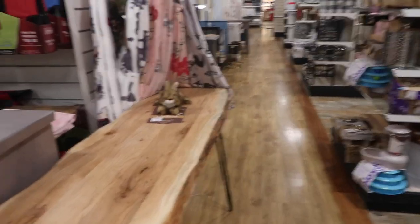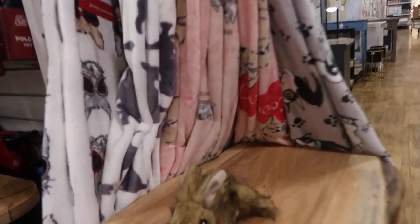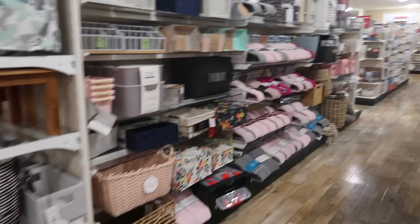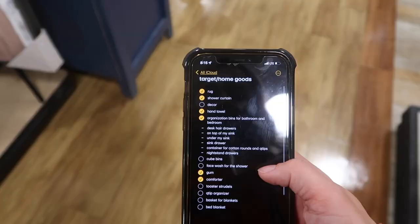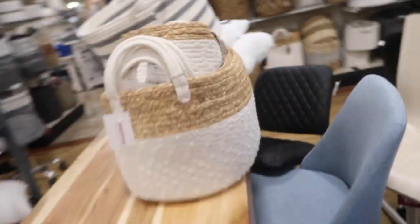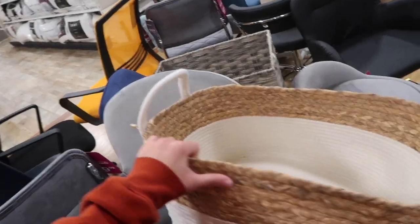Okay, I don't know what I... oh my god. That was real. One eye. That's so creepy. Okay. Oh my gosh. This is so cute. These bins just make me so happy. Basket. Now these are really cute. This is cute, but it won't fit my blankets.